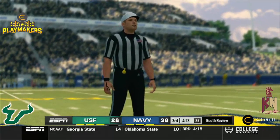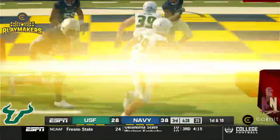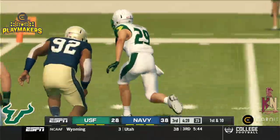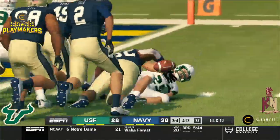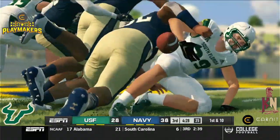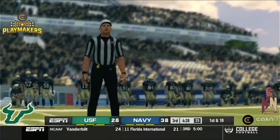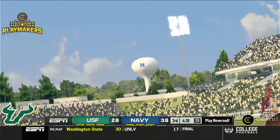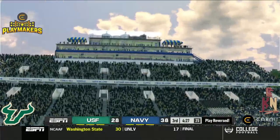And the booth is going to take a few looks at this to see whether or not the ball came out before he was down. So a big momentum shift could be in the making here as we take a look at the possible fumble. After review of the play, the ruling on the field is reversed. So after the review, they reverse the call on the field.